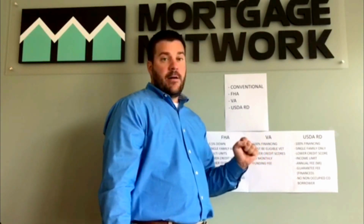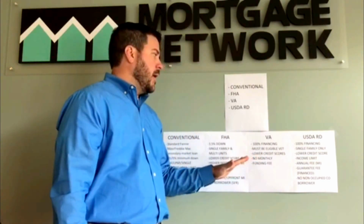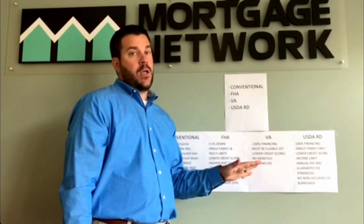It does not allow for a non-occupant co-borrower. So that's the one downfall with the USDA, it doesn't allow for that non-occupant co-borrower.